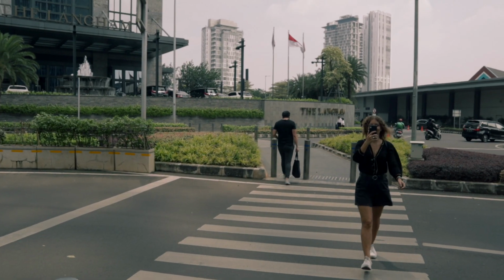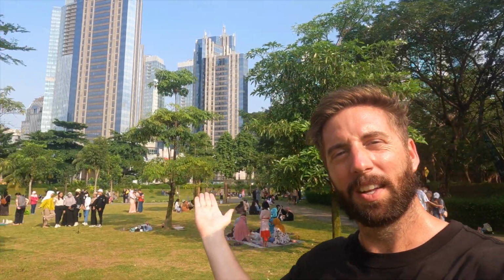Finally, at this point, head over the road to the local park where you can grab a bite to eat and sit in the evening sun, congratulating yourself on exploring the best of Jakarta in such a short period of time. Okay guys, so there were my 2 days full of action in Jakarta. Loads to see and do, but really ticking off all the highlights.